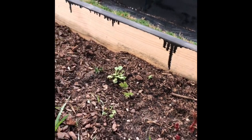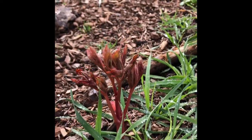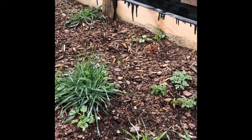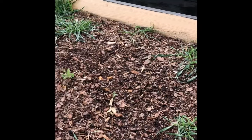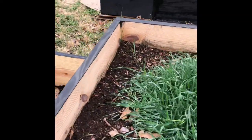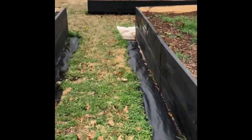And if I look in this bed, I have many that are coming up. Here's one that's quite large. There's another one that's quite large, and then another one right over there. Now this whole bed again, excuse me, is full. And if I look in here, I can probably find some that are just with their eyes above, just peeking out. So I definitely have many different varieties of blooms in these beds.